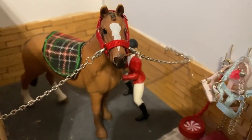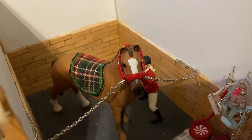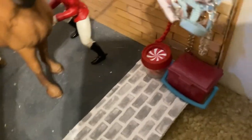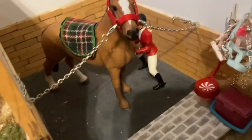Then in our little cross tie area, we have Kaya, and she is tacking up my retired Hanoverian gelding, Alexander, and he has some peppermints, a grooming box, and a bunch of people keep putting their halters there, and it's not even his.